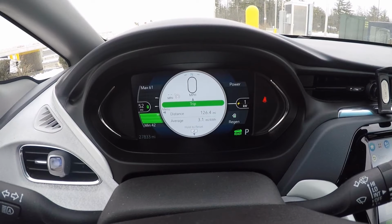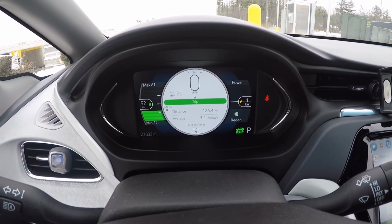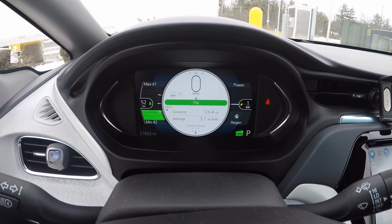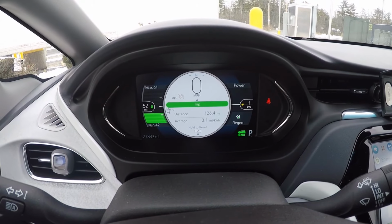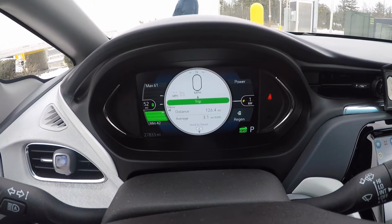We did start over the first 100 miles. We were pretty close to 3.3 miles per kilowatt hour the whole way. A little bit of traffic in some places, so up and down, but it started to drop, went down to 3 miles per kilowatt hour once we got into the Berkshires, and that just pulls you down.